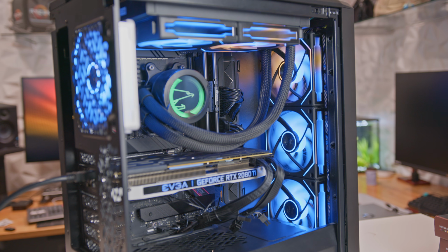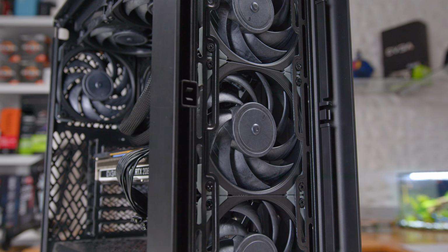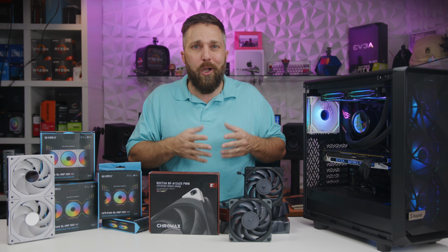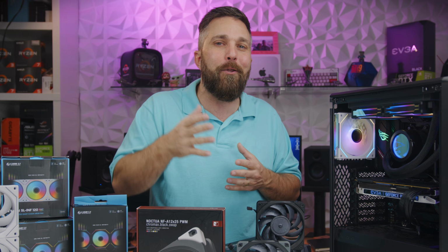If you want a lit up, RGB'd out PC with endless customization possibilities, then get the fancy fans. If you have more conservative tastes and simple and quiet is your thing, go with the Noctua fans. It's your custom PC. You do you and don't let anyone tell you different.